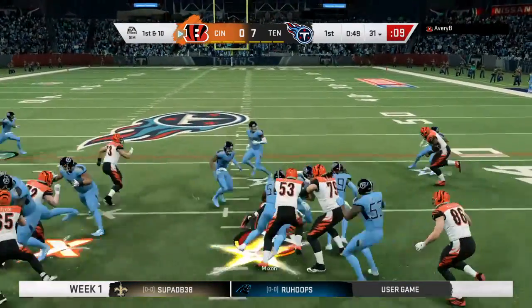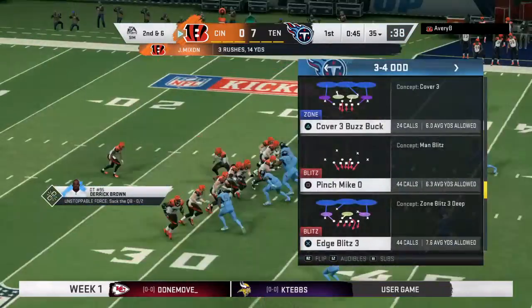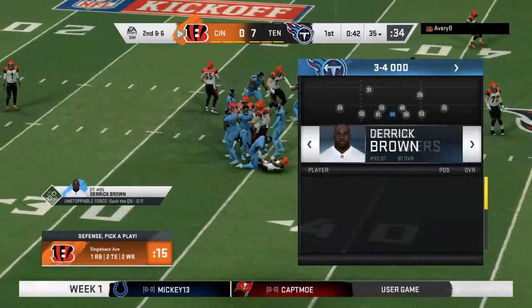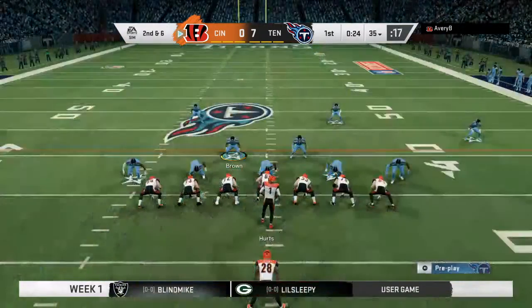Back to Mixon on first down. It's a pickup of 4, and it'll bring up 2nd down. And as others, you like to blitz even on run downs. It confuses the blocking assignments. It doesn't allow those offensive linemen to get up to the second level.